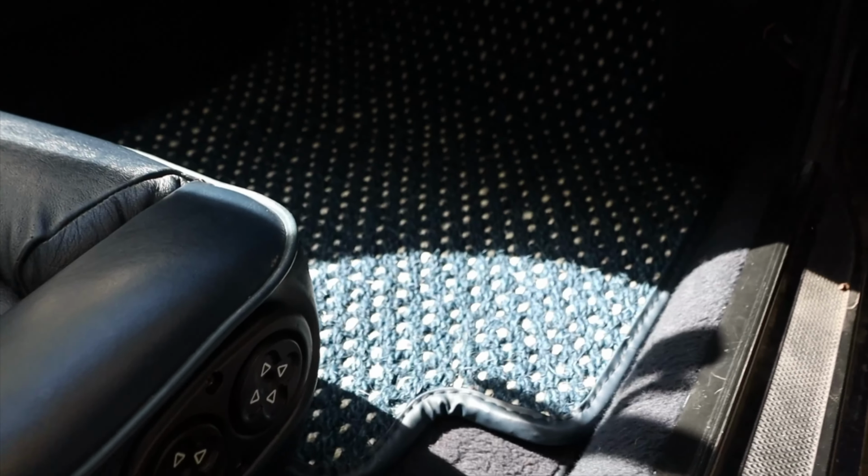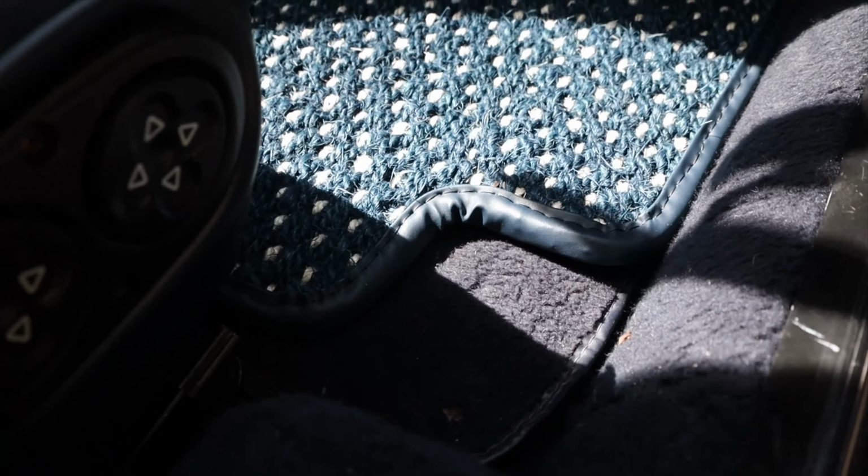So what I've done is I've just put the old carpets back in and put the new ones on top of them. And now it's all covered up nicely. And it looks great, honestly. I've got that little patch there covered up by the old carpet. It looks a million times better.